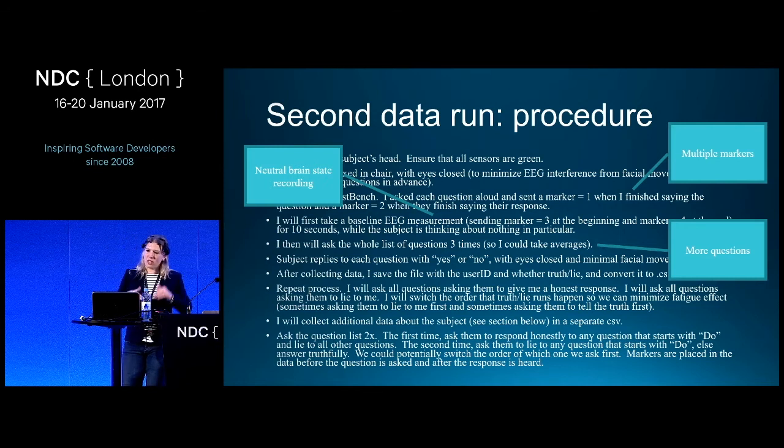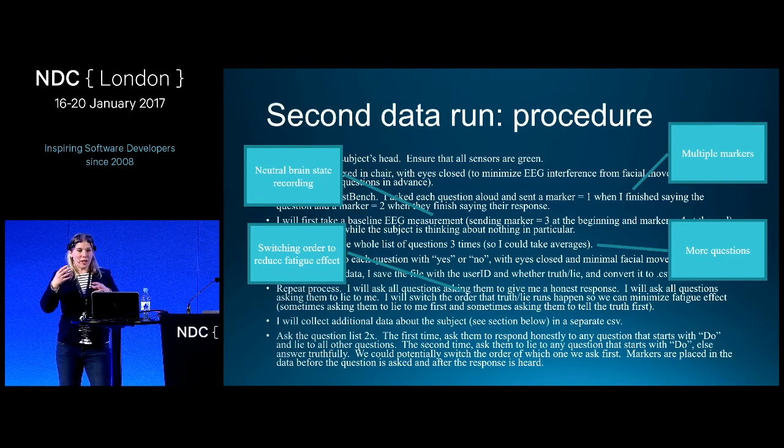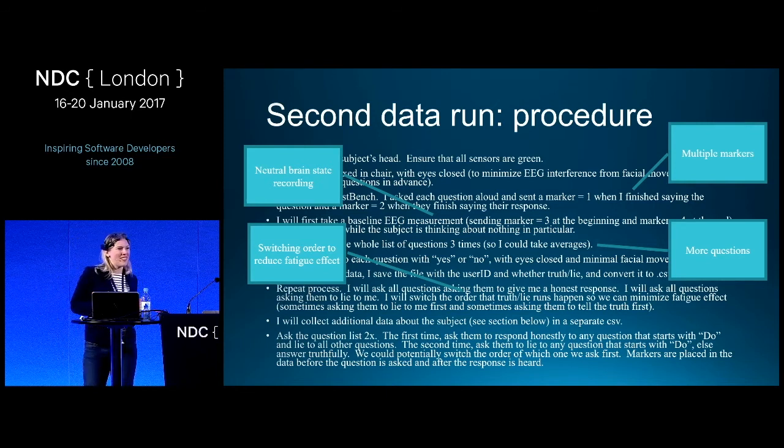I added more questions because my very first question list was a very short list, so I expanded that out. This is kind of interesting. As I took data from a bunch of people, one thing we thought about was that when I first put the headset on you, you're like, there's this crazy lady asking me questions and I'm wearing a brainwave thing and this is kind of cool. But after you've been answering questions for a while, it starts to get boring, okay?